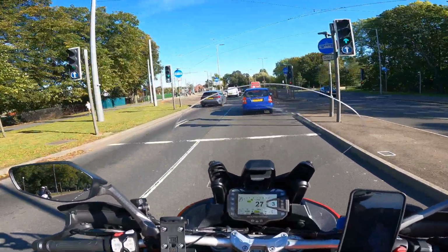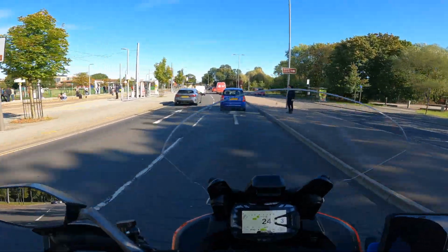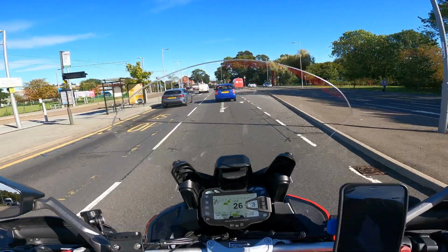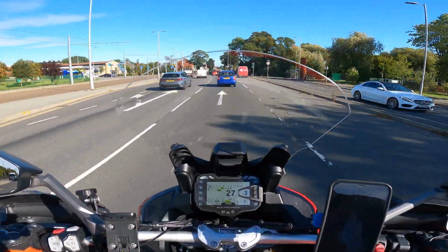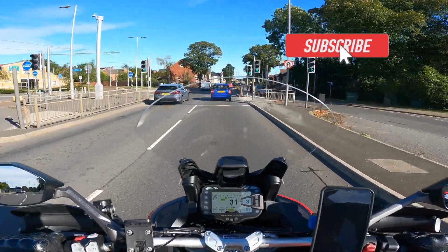But I think I'm going to test the water. I'm going to go home, advertise this bike, see if I can get my money, and if I don't, I'm going to be more than happy with this. It's still a fantastic bike, and I'd highly recommend anybody getting one.